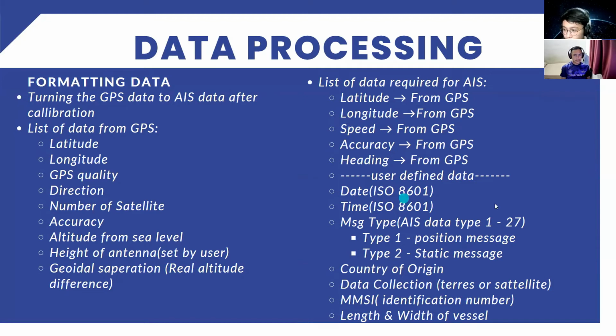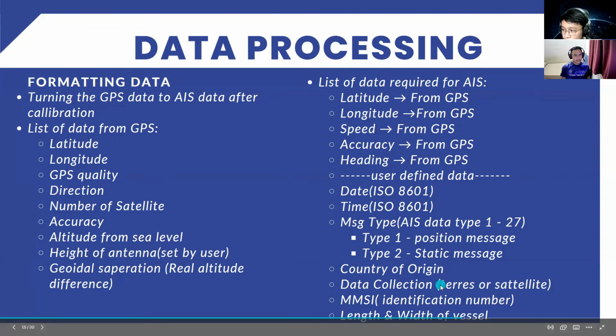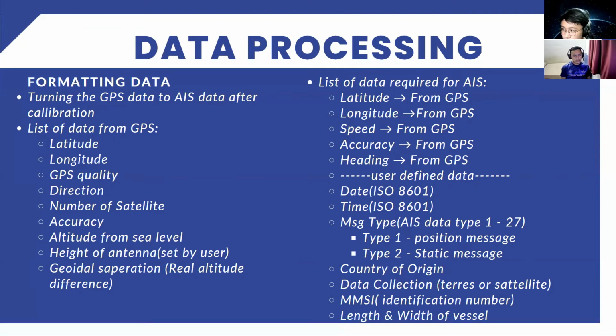And some of the other important AIS data that we need to manually include in the AIS data format is country of origin. Sometimes this country of origin is visually represented by the flag that the ship carries. The other one is data connection, whether it's terrestrial or satellite. This means where the AIS data is acquired. It can be transmitted through terrestrial, which is land-to-land transmission using 433 megahertz, for example, or through a satellite that complies with AIS data transmission.